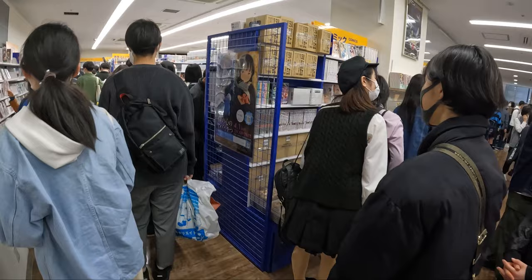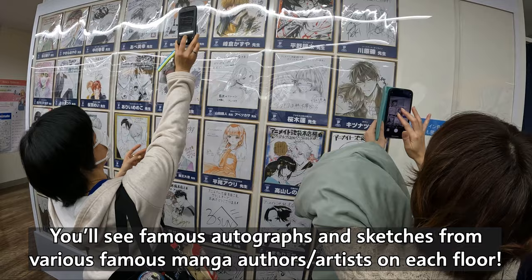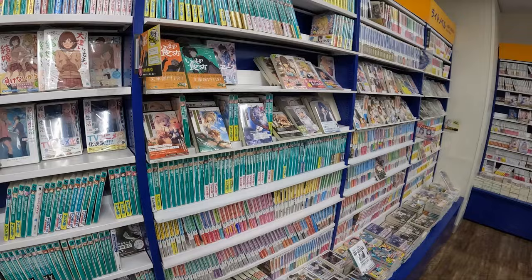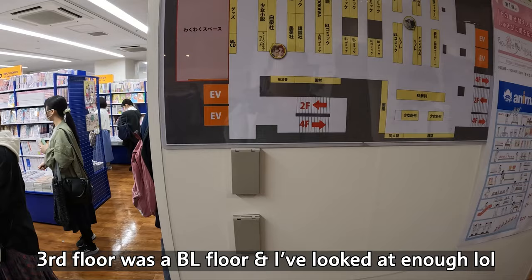Dang, the line just wraps. Oh wow, it's all the artwork signed by artists and authors. What? Higehiro. I watched that. Wow, the staircase. This is all the BL floor. Alright, I'm gonna sit this floor.